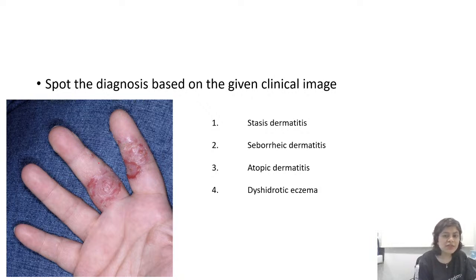Seborrheic dermatitis happens on the seborrheic areas of the body. So what are the seborrheic areas? The scalp, the retroauricular area, the nasolabial fold, the nasal crease, the infralabial crease, the central chest, central back, armpits, and the groins. You don't see seborrheic dermatitis on the palms. It is characterized by yellowish greasy scales. So seborrheic dermatitis is also not the answer.